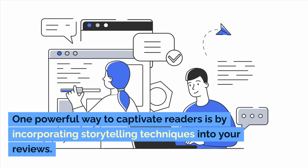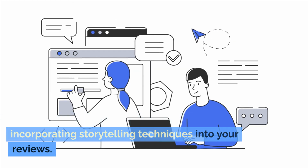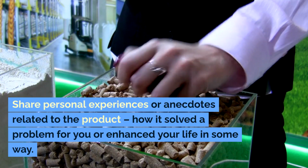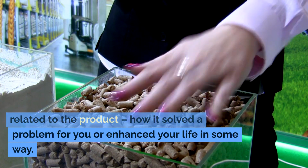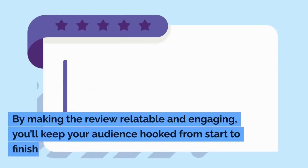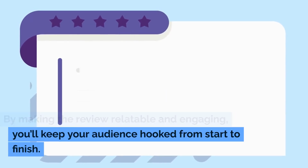Use storytelling techniques. One powerful way to captivate readers is by incorporating storytelling techniques into your reviews. Share personal experiences or anecdotes related to the product, how it solved a problem for you or enhanced your life in some way. By making the review relatable and engaging, you'll keep your audience hooked from start to finish.